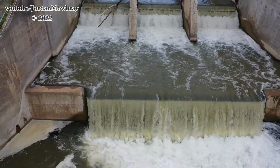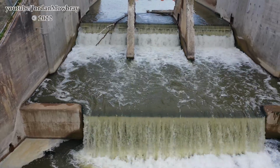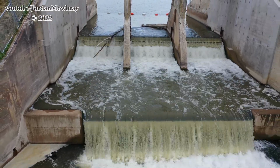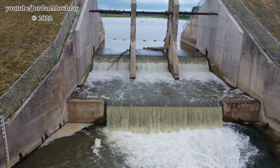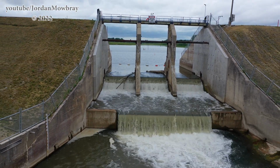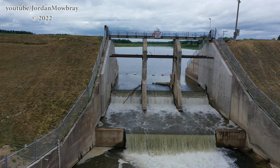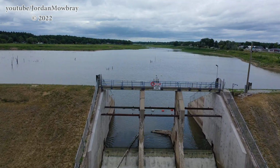The drone is probably only about 10 feet over the top of the water, and again facing towards the north behind the Tobacco River Dam. You can see a little bit of that chain link fence. Looks like they have barbed wire on the top of it on each side of the dam here. Again, that's for everyone's own safety, so that someone doesn't come over here and accidentally fall into the dam.